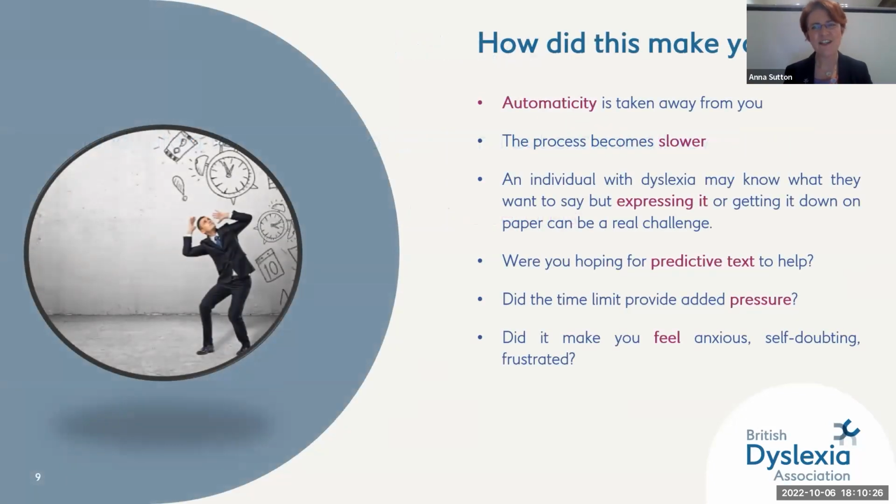Okay, how did this activity make you feel? Was the automaticity taken away from you? Perhaps the process became much slower. Maybe you were hoping for predictive text to help you out here. Did the time limit provide added pressure? Did it make you feel anxious, maybe self-doubting or frustrated? An individual with dyslexia may know what they want to say, but expressing it or getting it down on paper can be a real challenge.